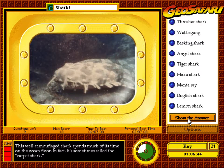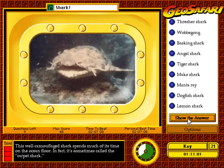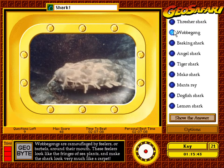This well-camouflaged shark spends much of its time on the ocean floor. In fact, it's sometimes called the carpet shark. Good going!